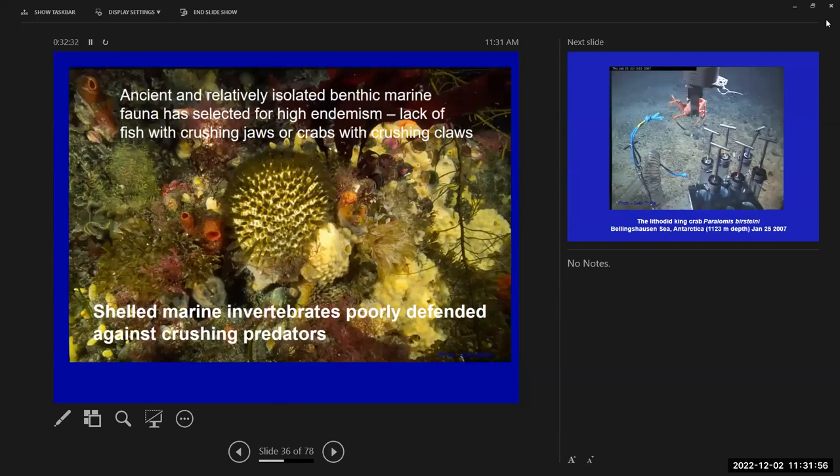Notice how rich it is, how abundant. This is a very old community of marine organisms that resulted from Antarctica separating from South America about 45 million years ago. And about 20 million years ago, the Antarctic circumpolar current was established. And that essentially isolated the marine life in Antarctica. And those organisms that could adapt to the cold survived, and they've become endemic, if you will.